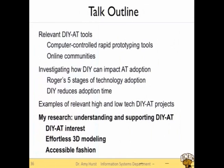Okay, so in this final section, I'm going to discuss some of my research to understand and support do-it-yourself assistive technologies. And I'm going to talk about 3 projects. One is understanding interest in DIY AT, another one on effortless 3D modeling, and then finally accessible fashion.